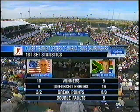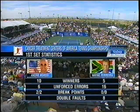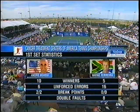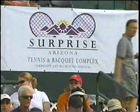But, you know, I think perhaps the unforced errors are maybe a little unfair to Ferreira. He is under a fair amount of pressure from Agassi. Some of those might have been unforced, yet he does need to improve his play. Nothing you do when you play Agassi is technically unforced.